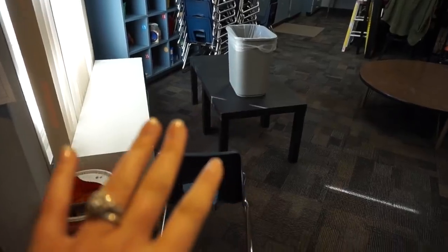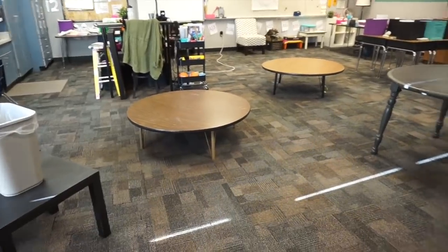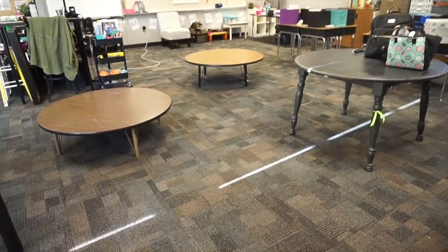These are not gonna be used for my assigned seats, because I am going to assign my kids seats for now just because they need to ease back into the tables. And then in the back, we have the three circular tables.